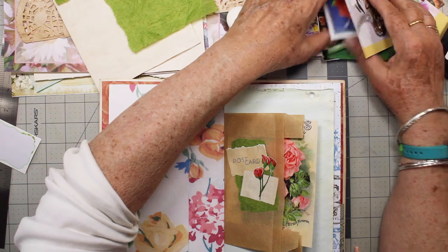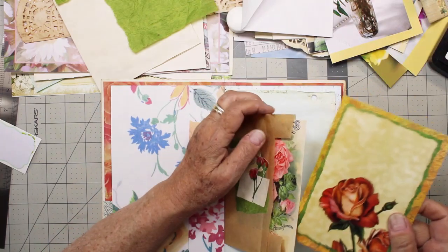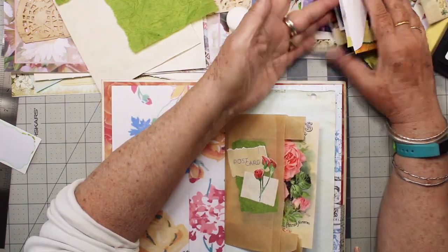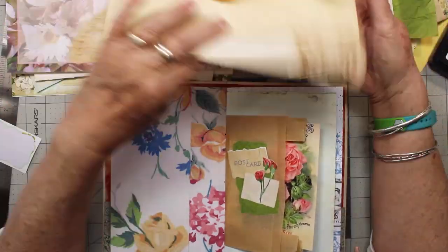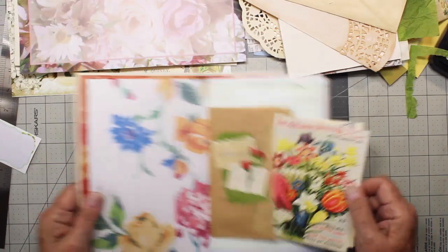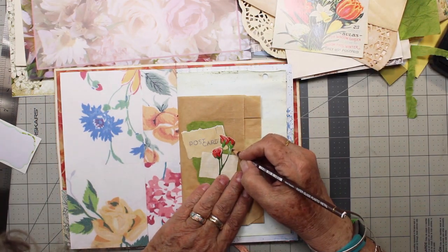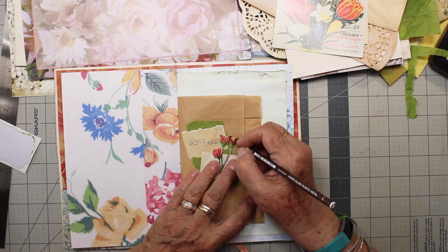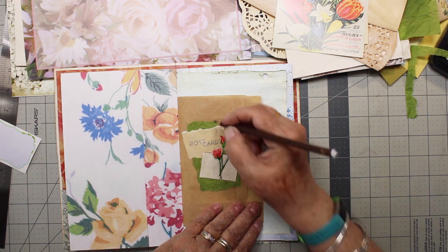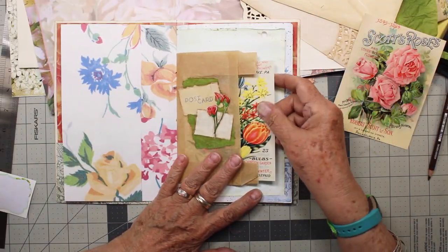Okay, what did I have that I could also put in there? I saw something. No, that's too big. That could go in there for now. And again, I'm going to use my Stabilo All pencil. So for now, I'm going to stick these little postcards in here.